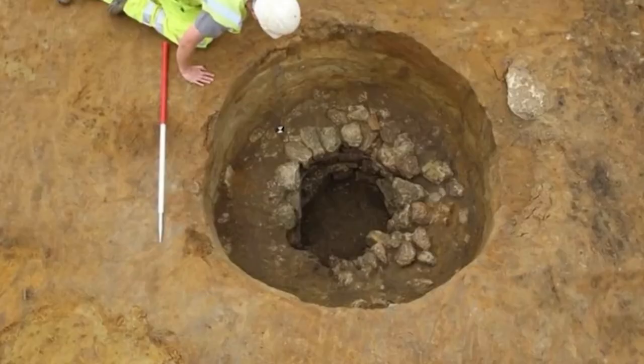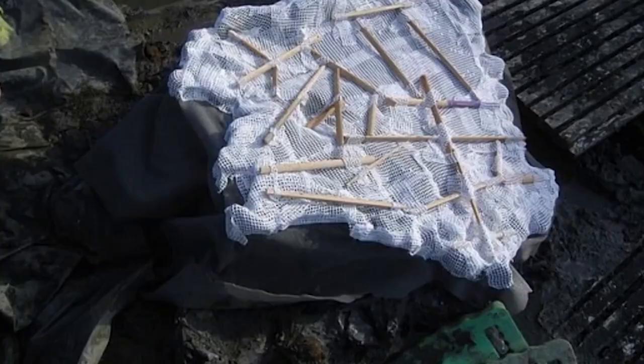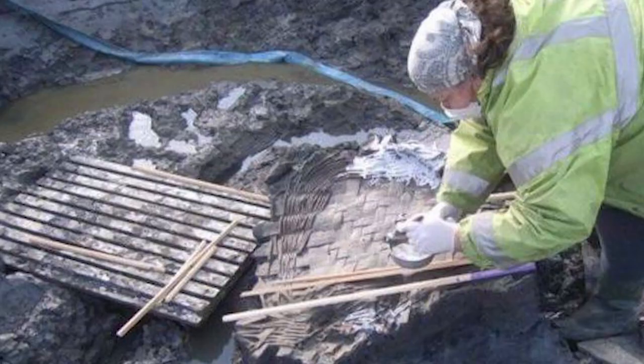When digging in the heavily flooded area, archaeologists discovered an unusually large quantity of sediments in a pit. Most of these artifacts were of organic origin and would have normally decayed over time. Among the things found were leather shoes, wooden tools, and a wicker basket that may have once contained bread.